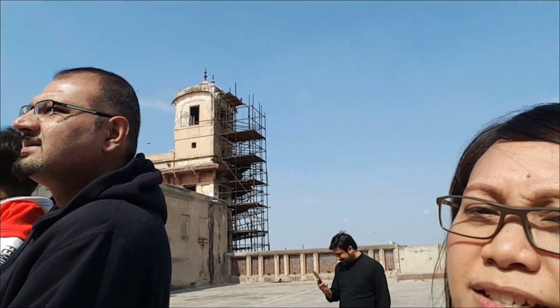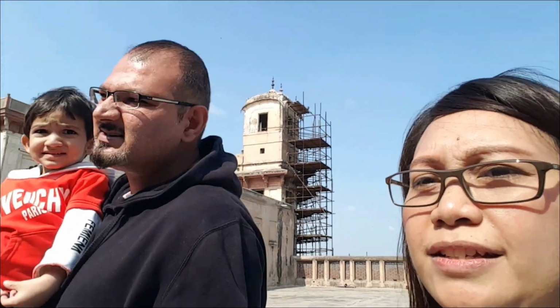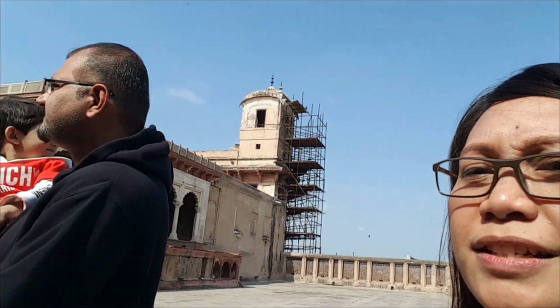Sheesh Mahal. Sheesh is like a mirror. Mahal is like a palace. Like Taj Mahal. It's like Sheesh Mahal. This was made on request of the queen or princess, I don't remember exactly. She's the one who said, I want to walk on the clouds, I dream of walking on the clouds.